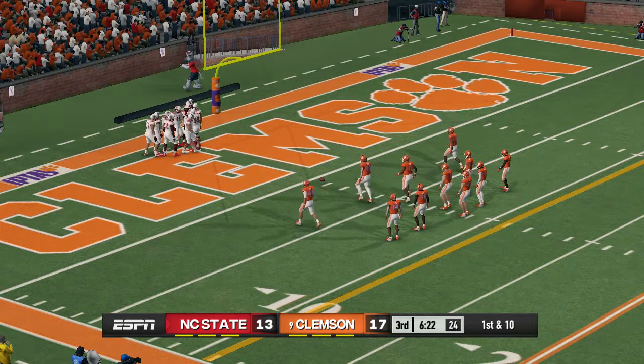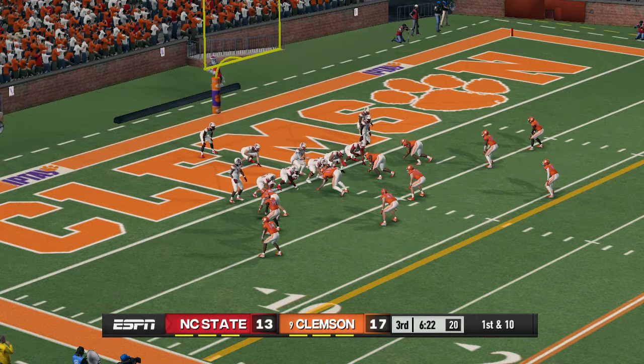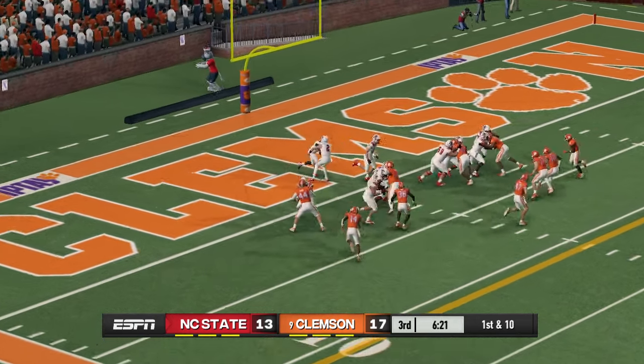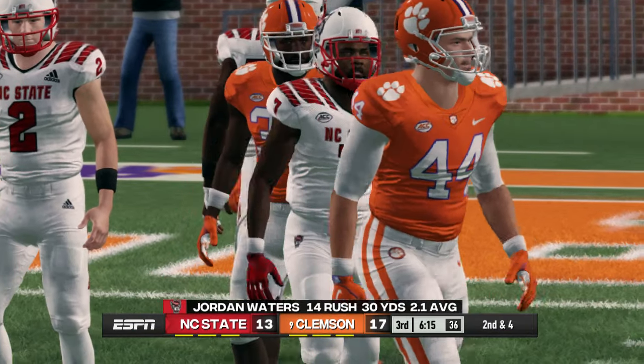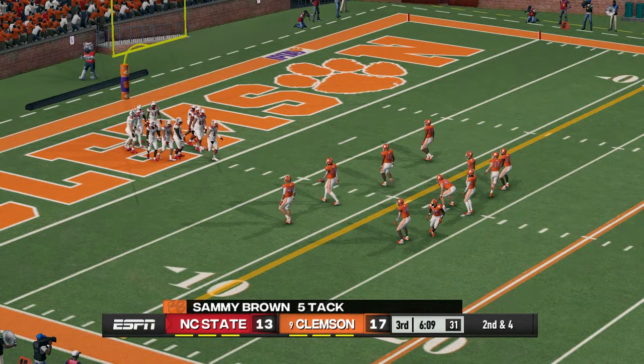This deficit can be easily overcome, sure. But they have to be thinking if they don't get something going on this series, the burden is going to be felt by their defense. Run up the middle. Good for a gain of 6 yards. That'll make it 2nd and 4. They're about 4 yards away here on 2nd down.